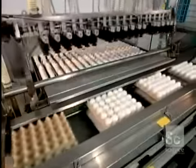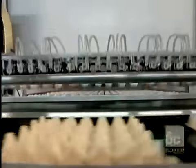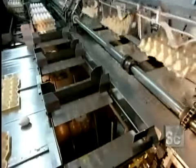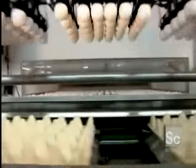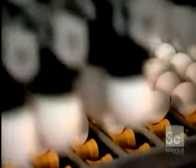First, a suction machine lifts the eggs off the flats and transfers them onto a moving track leading to the cleaning station. There, a washer gently scrubs the eggs with soap and disinfectant. The water is just over 100 degrees Fahrenheit. Anything hotter would cook the eggs. Then it's into a dryer for 5 seconds, where a fan sucks up the moisture.